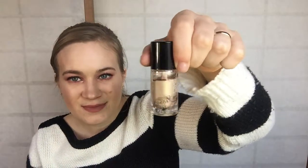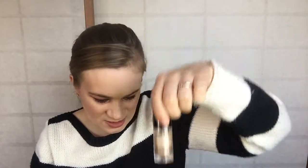I don't really like using liquid or cream highlighters or blushes or bronzers or anything like that, so I just really want to use these up and get them out of my collection because I just don't really like that form. So I marked it on the side there. Still pretty decently full.